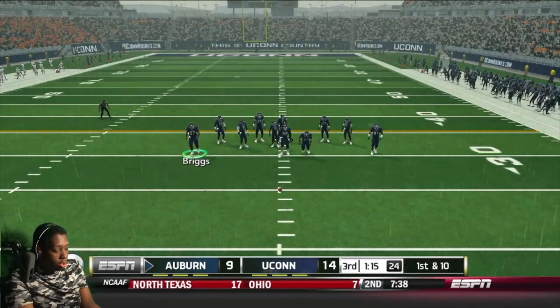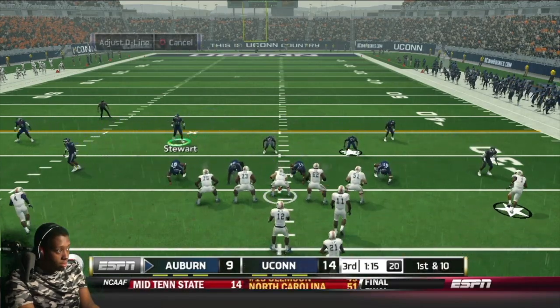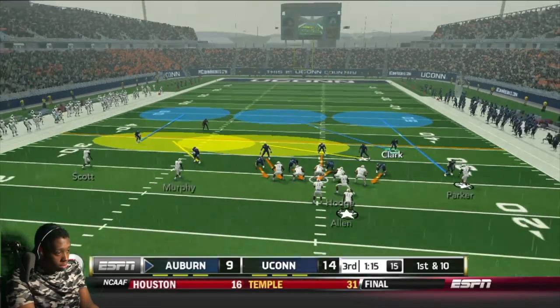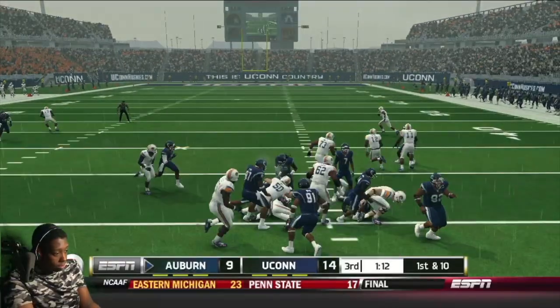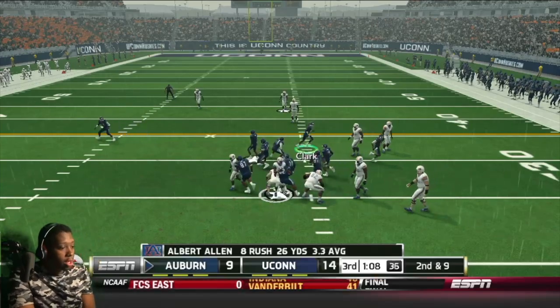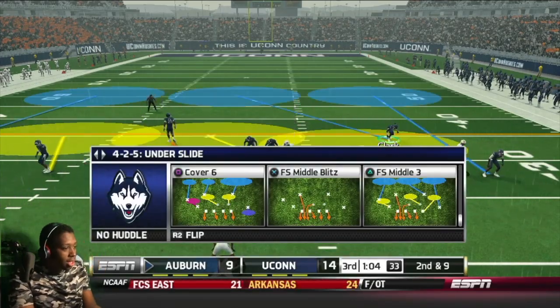Why are they playing George's thing? First down. He fights forward to about the 26.